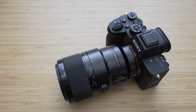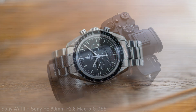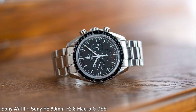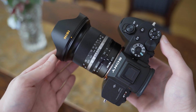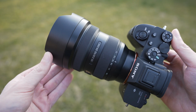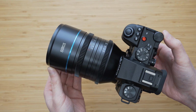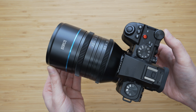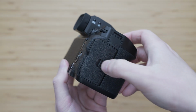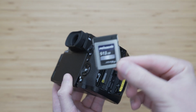Of all lenses that I've ever tested on this channel, there are maybe 4 or 5 that stand out, and this is definitely one of them. 3 more lenses in this category that are worth mentioning are Nisi 15mm f4, Sony FE 12-24mm f2.8, and Sirui 50mm t2.9 anamorphic lens. The next item are CFexpress cards and what I would describe as a storage infrastructure.